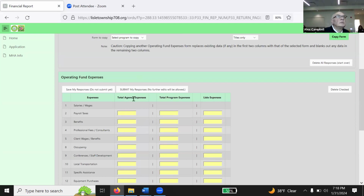Much like what we had for the personnel side, you break out what's the total agency expense for salary and wages. Actually, this comes from the personnel form. So you notice on row one, there are no editable fields there. That will come from the personnel form. But to answer the question, I think you're looking at revenue and expense both for that particular program, from the full agency view.